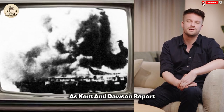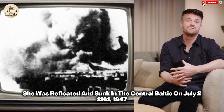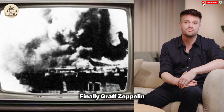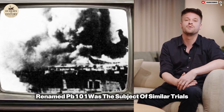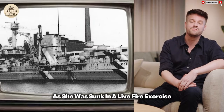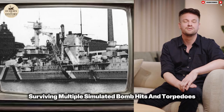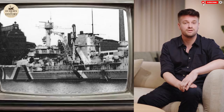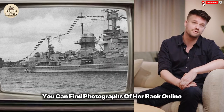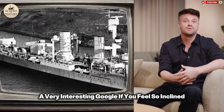Or so I thought, as Kent and Dodson report that she was refloated and sunk in the Central Baltic on July 22, 1947. Finally, Graf Zeppelin, renamed PB-101, was the subject of similar trials as she was sunk in a live fire exercise, proving to be rather tough, surviving multiple simulated bomb hits and torpedoes, going down in the late summer of 1947. You can find photographs of her wreck online, a very interesting Google if you feel so inclined.